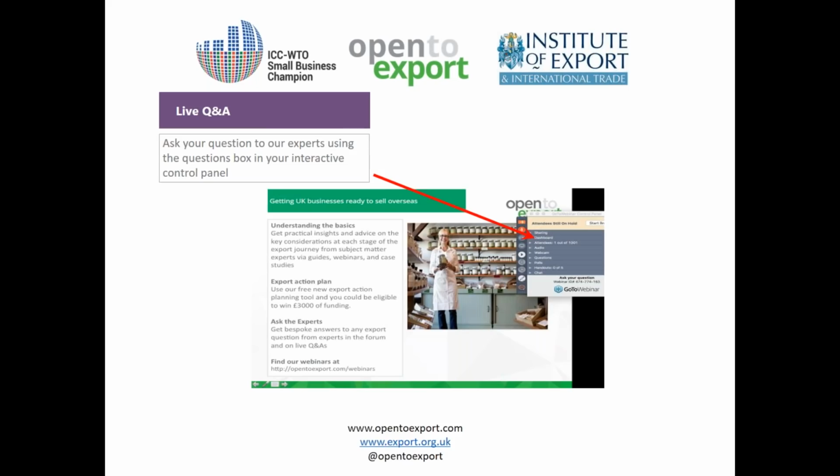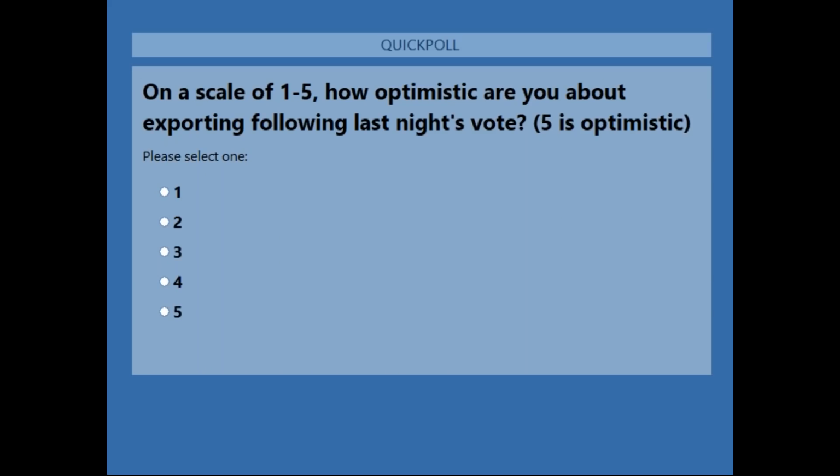We're going to do a quick straw poll, just to gauge how optimistic everyone's feeling about exporting in light of yesterday's votes. I'm just going to pop that on the screen now. I'll give that a few minutes for you to vote. So on a scale of 1 to 5, how optimistic are you about exporting following last night's vote, where 5 is very optimistic? So I'll let that run for a few more seconds.